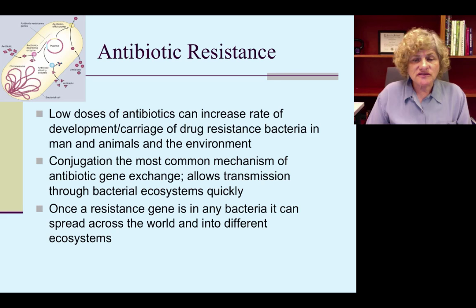Low doses of antibiotics, such as those used as growth promoters, can increase the rate of development and carriage of drug-resistant bacteria in man, animals, and the environment. Conjugation is the most common way antibiotic-resistant genes move from strain to strain, from species to species, and from one environment to another. Once a resistant gene has been introduced or developed in a bacteria, it can spread across the world into a variety of different microbial environments, from animals to man to the environment and back again.